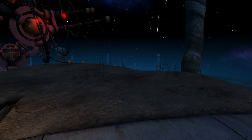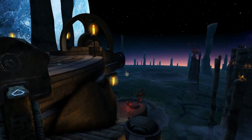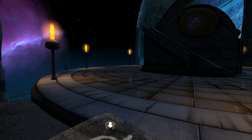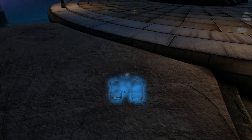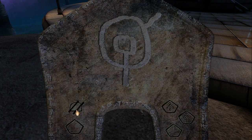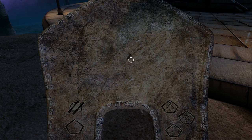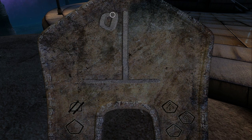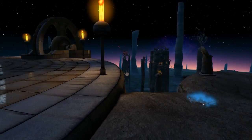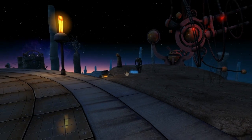Let's try out that symbol. Oh, no. I clicked wrong. That's what I meant. The symbol is a vertical line at the bottom, a horizontal line, circle at the top here, circle at the bottom here. Need to get sufficiently far away.